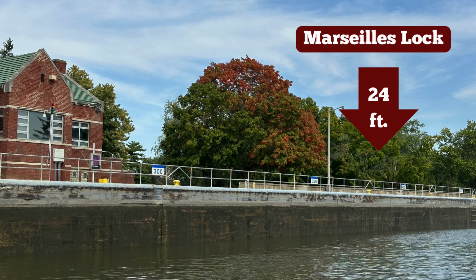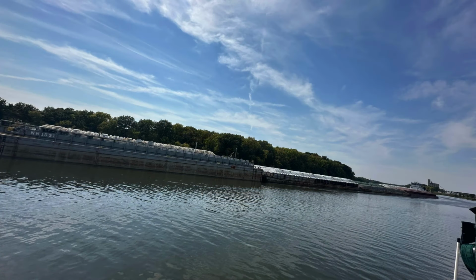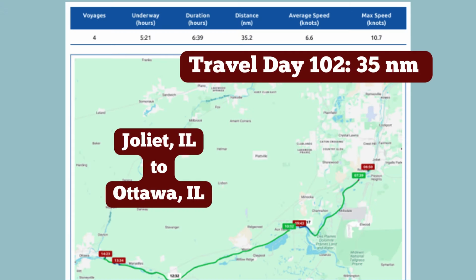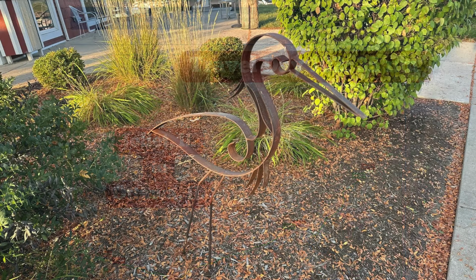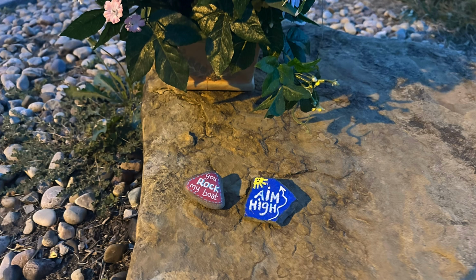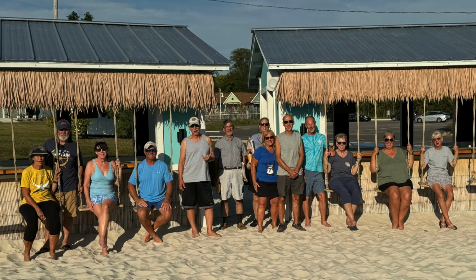Another lock, more peaceful stretches, another lock, and we're finally at our destination marina. Travel day 102. We went 35 nautical miles from Joliet, Illinois to Ottawa, Illinois. We stayed two nights in Ottawa, mainly to rest. I painted a few rocks and we had a planning session with a big group of loopers.